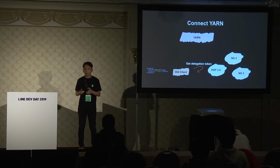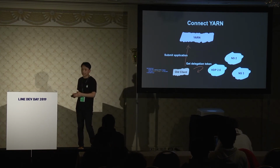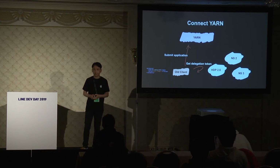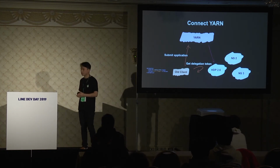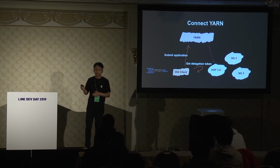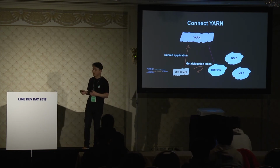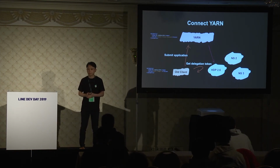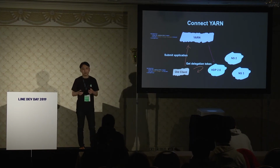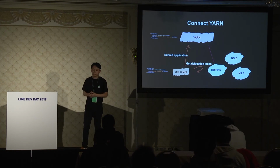Then it will submit the application with the delegation token to Yarn. And once Yarn accepted the application, it will access the data in HDFS with this token and do the computation. Typically, the configuration of the default FS of Yarn and clients are the same. But in our case, we have a new configuration for Yarn, which uses ViewFS. But clients still use the old configuration for backward compatibility. As a result, the client will only get the delegation token from the old cluster.